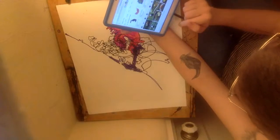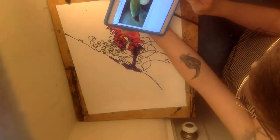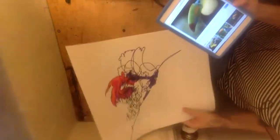Oh, that one's kind of interesting. This one looks, again, kind of grumpy. I like the grumpy one. You see this grumpy one? I think I'm going to do a grumpy toucan. Okay, let me see.